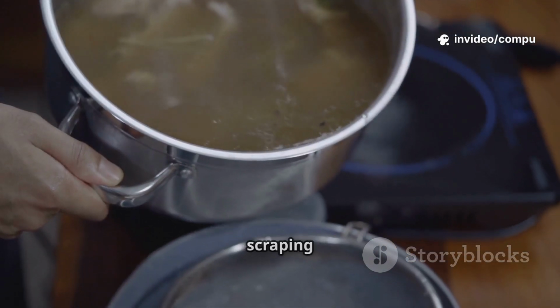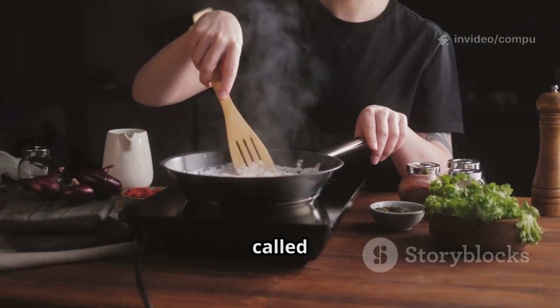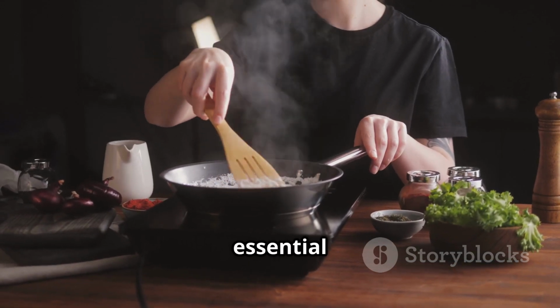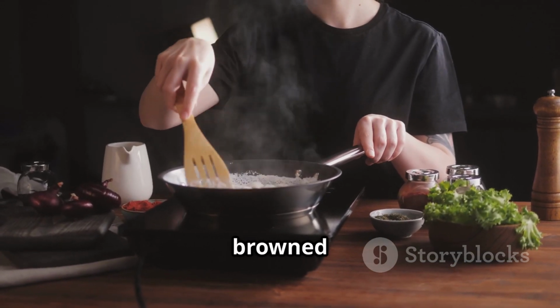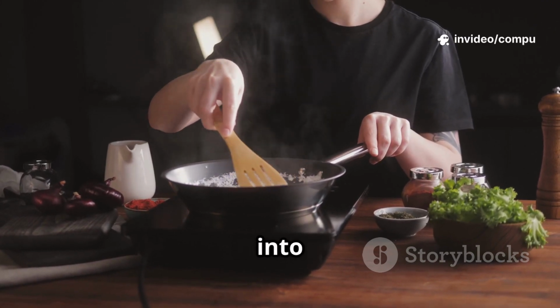Pour in chicken broth, scraping up all those delicious brown bits from the bottom of the pan. This is called deglazing, and it's essential for maximum flavor. Those brown bits are packed with concentrated goodness, and deglazing releases them into the sauce.